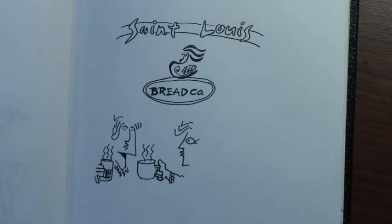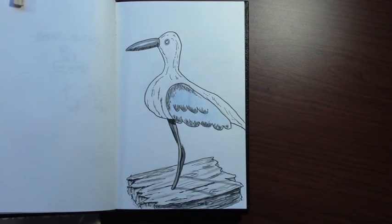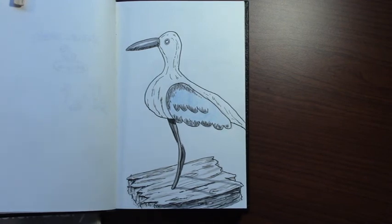And here's the St. Louis Bread Company, a great place to get a cup of coffee, and two very hip people drinking coffee. And we'll end this sketchbook with this wooden bird that my wife bought and is on one of our shelves right now. I thought it was a pretty neat bird.